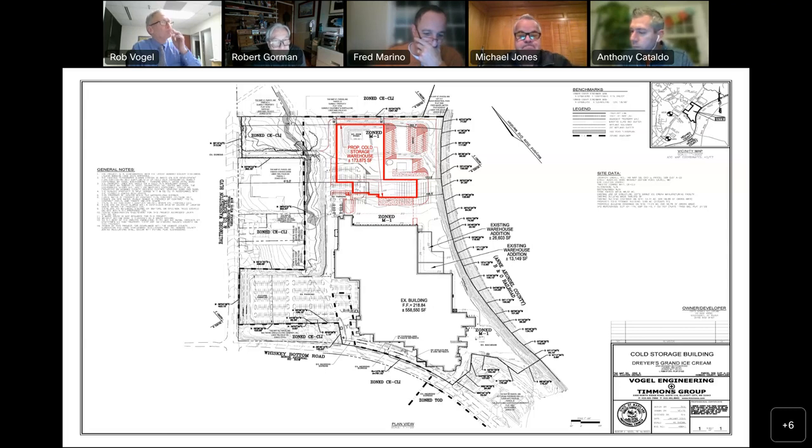So part of the building, part of the proposed cold storage building, is basically behind that mature wooded area. And I have a photo tour, and we'll see some pictures from there. Mr. Jones would be able to present that.